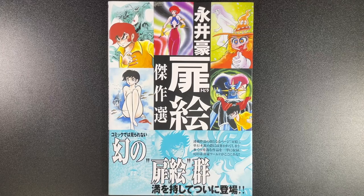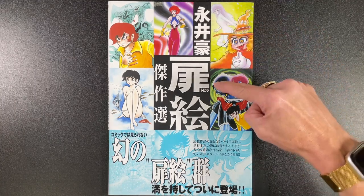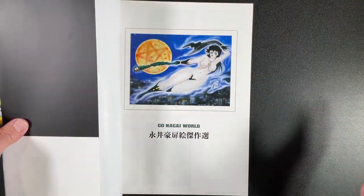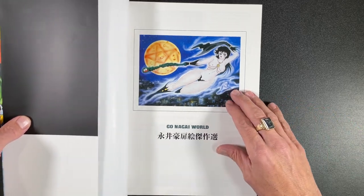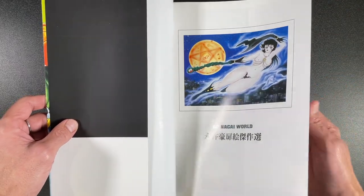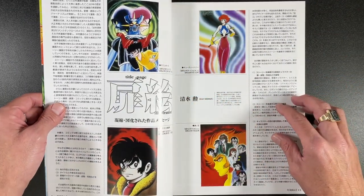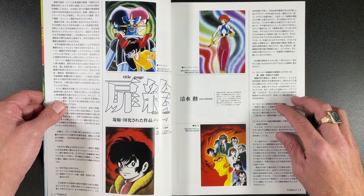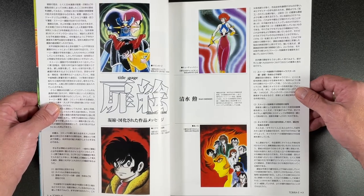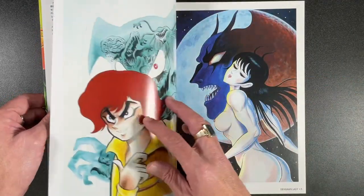All right, finally, let's take a look at some art books I picked up recently, maybe a couple more that I picked up in the past but I haven't shown yet on this channel. This is Nagai Go Tobira E, Go Nagai World. Not a ton of color pages in this, but it is an awesome book and you will see why I think so in 1 second. This came out, I believe, in 2000. I know, in 2000. And basically, it profiles all of his most famous characters and series.